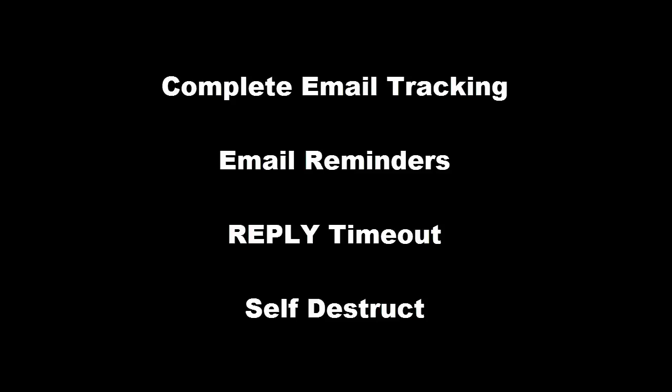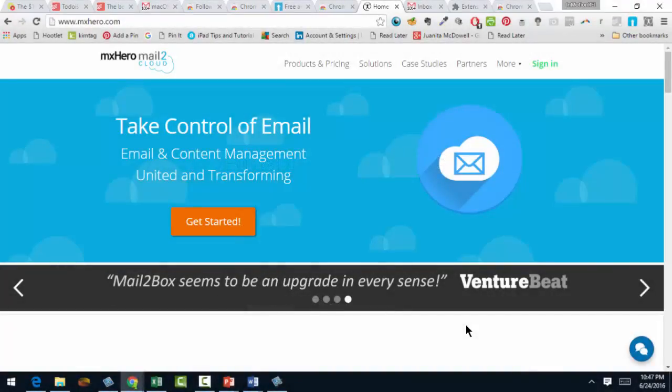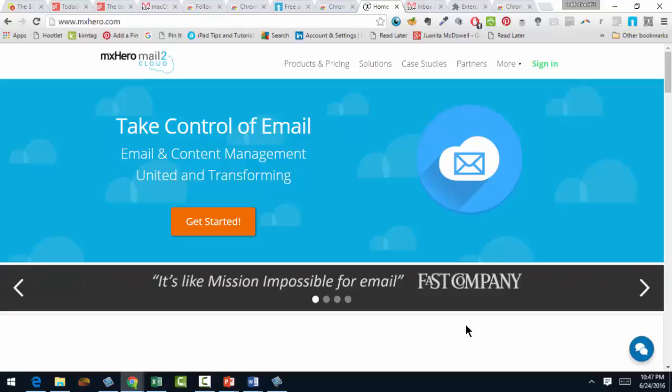And now I don't think there's a plugin that does this. This is the only one that I know. Self-destruct. So you can send sensitive information with a lot of confidence knowing that this thing is going to self-destruct after a certain period of time. Also, you can schedule emails for delivery. Use the send later feature.